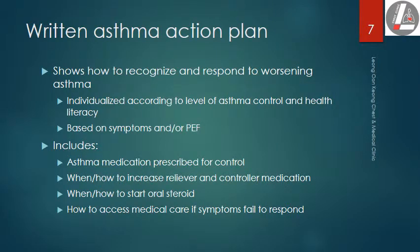What is a written asthma action plan? The plan shows how to recognize and respond to worsening asthma. It is individualized according to the level of asthma control and health literacy. It is based on symptoms and/or peak expiratory flow. It includes asthma medication prescribed for control.